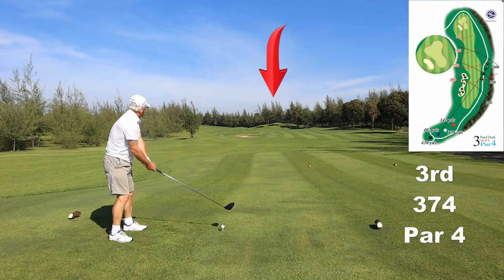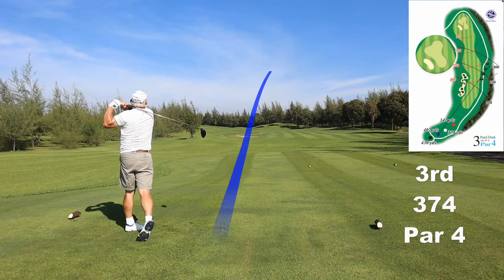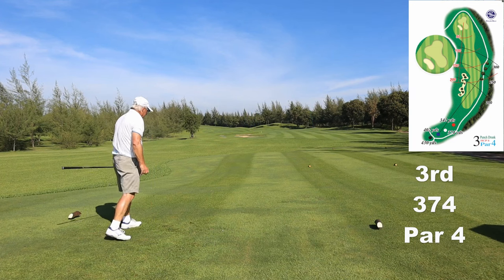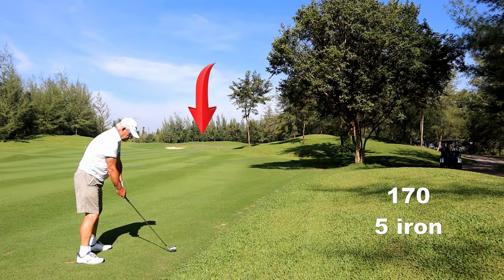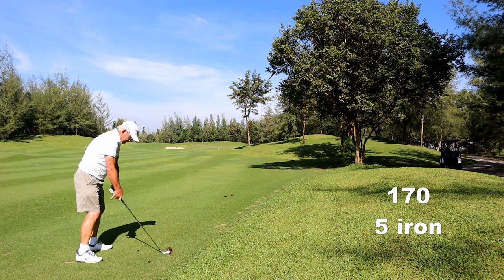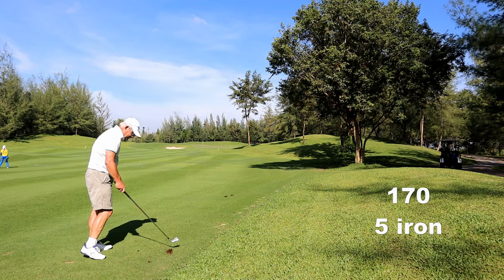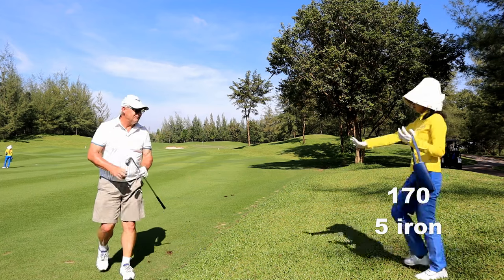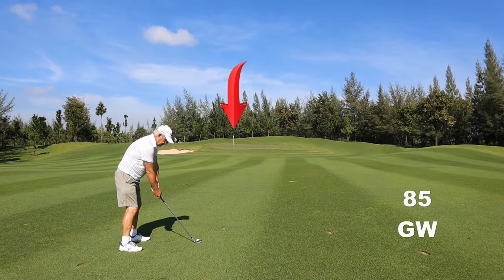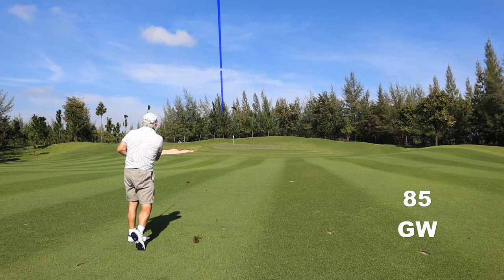The third is a gentle dogleg all the way round to the left, so I'm going to try the draw. The draw not being my long suit, as you can see, but no harm done. 170, 5 iron, and that one, well, that wasn't fat, that was obese. If you haven't got it, you haven't got it. Not enough. Short.